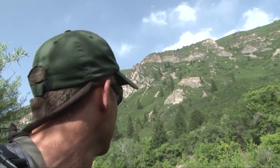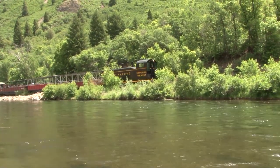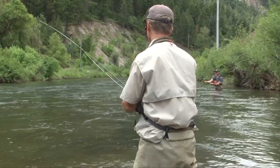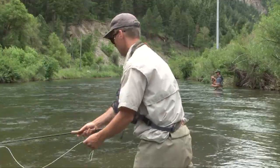I've been doing the same dang thing for the last hour. Everyone's coming down river making fun of me and stuff, and then finally I catch a fish and there's not a rafter in sight. Perfect. But hey, that's all right. Man, I've hooked a ton of big fish.